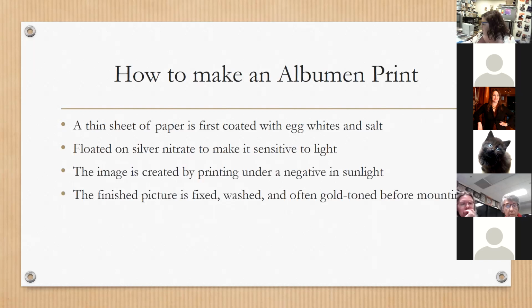So how do you make an albumen print? You take a very thin sheet of paper and first coat it with egg whites and salt. Then it's floated in a silver nitrate bath to make it sensitive to light. Then the image is created by printing it under the negative in sunlight. The finished picture is always fixed, washed, and often gold toned before it is mounted.